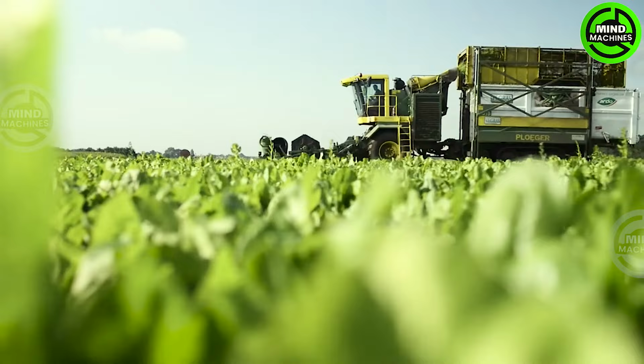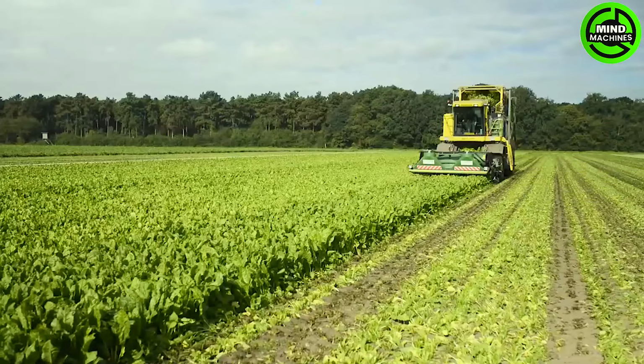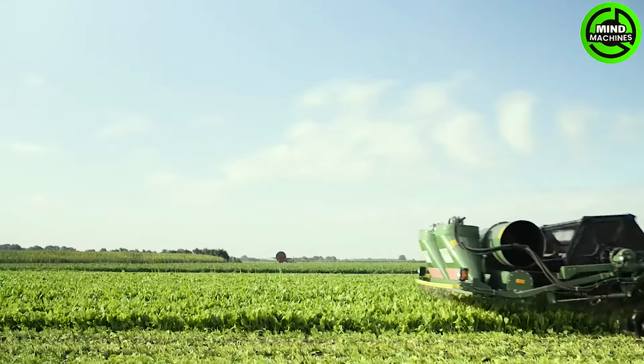The Ploeger spinach harvester, equipped with adjustable cutting, delicate handling, and efficient conveyance, maneuvers through fields. It precisely cuts spinach at adaptable heights and transports it to a collection point for subsequent processing.